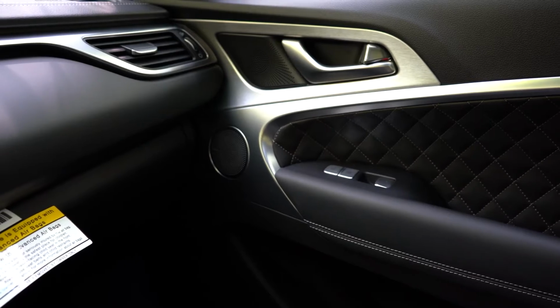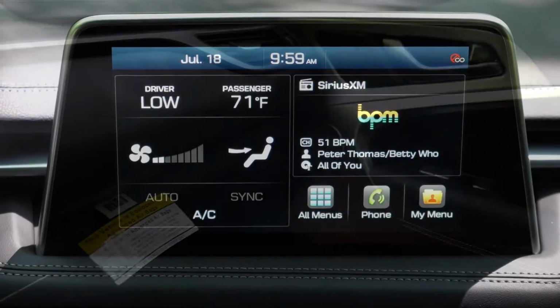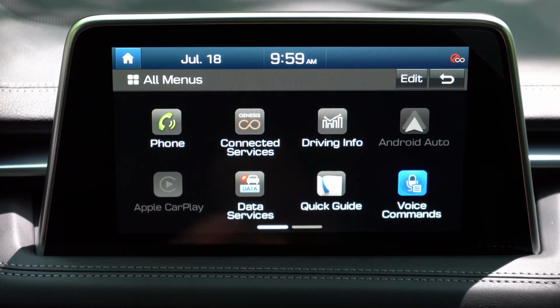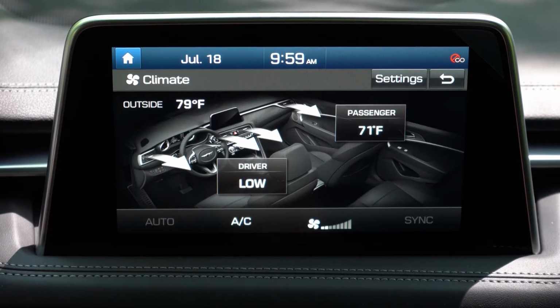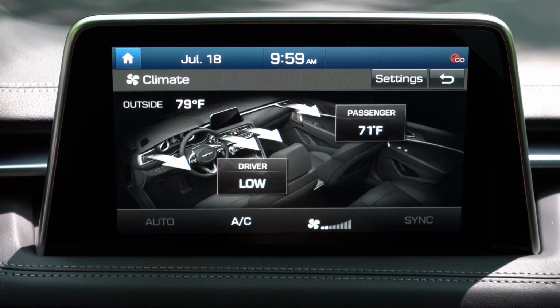And again, gray stitching or red stitching depending on what configuration that you go with, that can be found throughout as well. But then making our way to the tech display, 8-inch color touchscreen display coming standard across the board. Bluetooth and audio streaming do come with that. Android Auto, Apple CarPlay. Factory navigation system comes with the 2-liter Elite and Prestige packages, and every V6 as well. So we do have that factory navigation system as well.